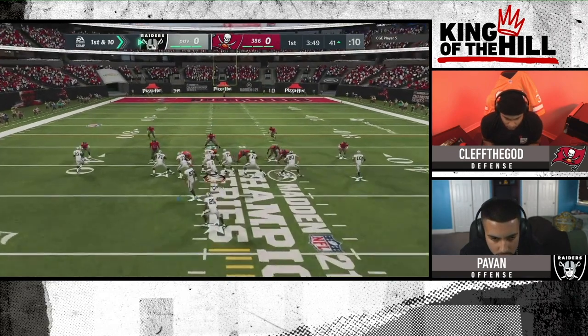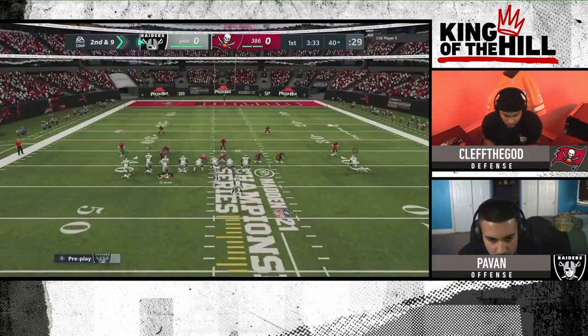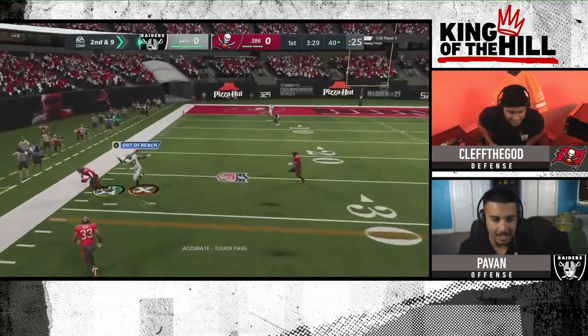So you're going to see Cleff running a lot of zone, and that's what they really didn't want to get into, the bunch or those tight end formations, but actually run the route the way he's supposed to during the play. Meaning if he's running a skinny post, his speed could drop from maybe 91 to 87.